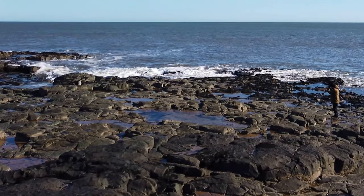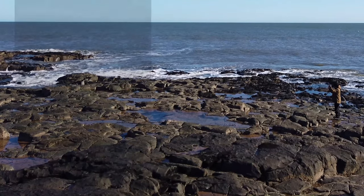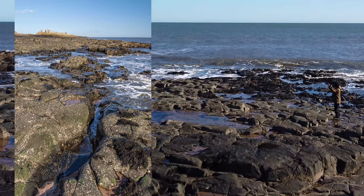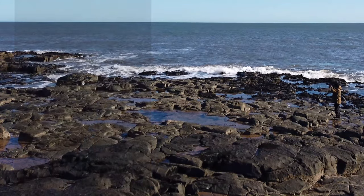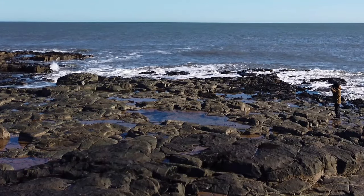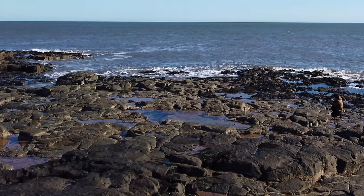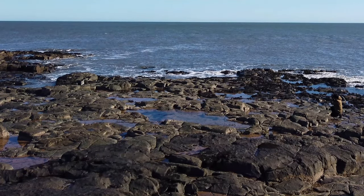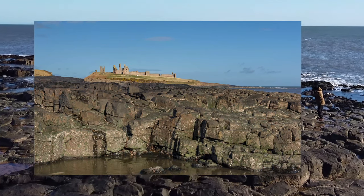That's quite nice there. I like that. Let's go vertical. Change the polarizer again. That's quite nice, the foreground in that one. That's probably the best one so far. Let's go down low. Let's see what we can get. Go down too low, and the castle disappears. Gradually move up.